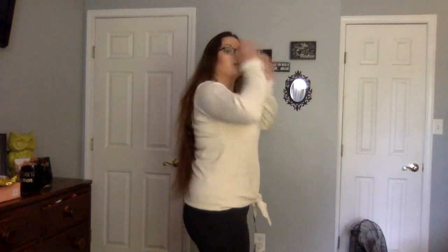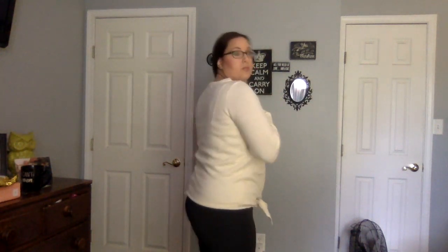Alrighty, I'm wearing the cream colored sweater. It's very soft, but I had to wear a white cami with it. And this tie up thing, I'm not a fan of it at all. I don't think it flatters me. It makes me feel like I'm bigger than I am, which I am not tiny, I know that, but it just doesn't flatter. But the material is beautiful. It's a very pretty sweater.